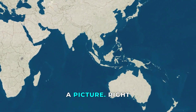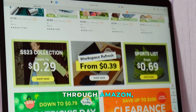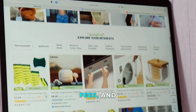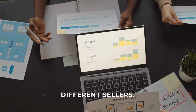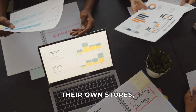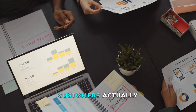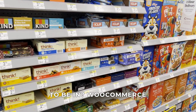Let me paint you a picture. Right now, there are millions of people scrolling through Amazon, Etsy, and other marketplaces, paying hefty fees and competing with thousands of different sellers. Meanwhile, savvy entrepreneurs are building their own stores, keeping 100% of their profits, and creating brands that customers actually remember. Which group do you want to be in?